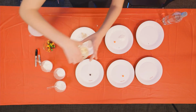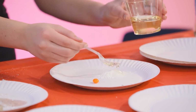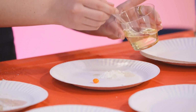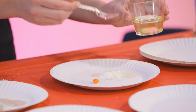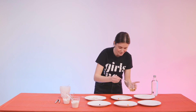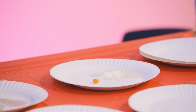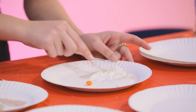Next, I'm going to put a decent bit of oil. That's kind of what I feel, because I really want it to work well. And I feel like this is really the key. It could not be, but we're working through science together. It's an experiment. All right, I'm not gonna put flour in it just because I don't feel like it.